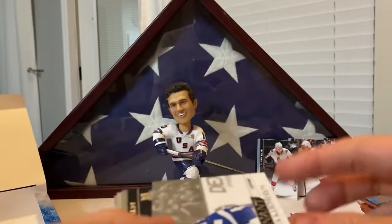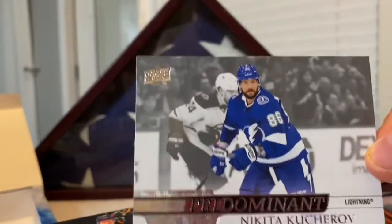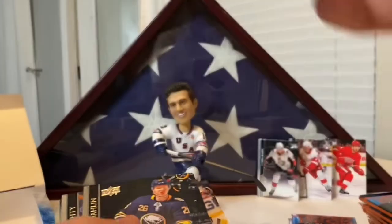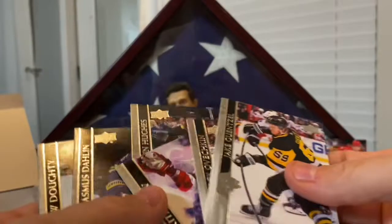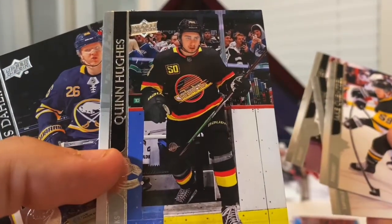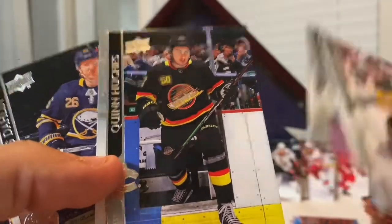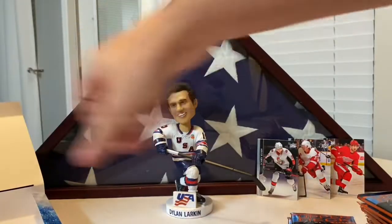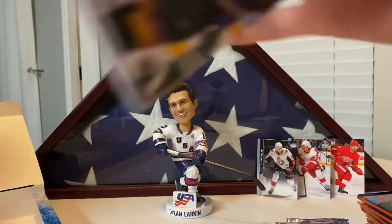Okay, we have a predominant of Stanley Cup champion Nikita Kucherov. Cooch. I think he thought they were booing him at first when he was there. There's Quinn Hughes base card. That's pretty sweet. The old retro Canucks jerseys. I really like those. But yeah, he was like, "Why they boo me?" And they were like, "They're not booing you." All right.